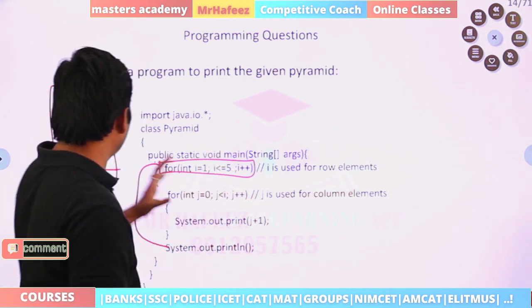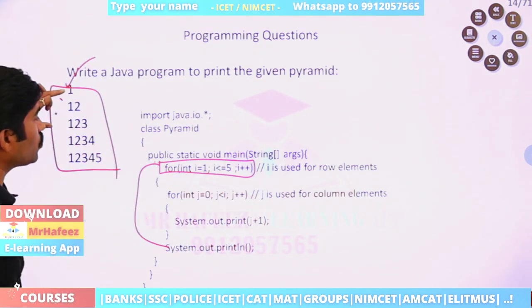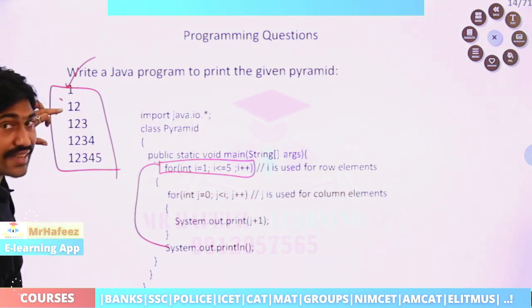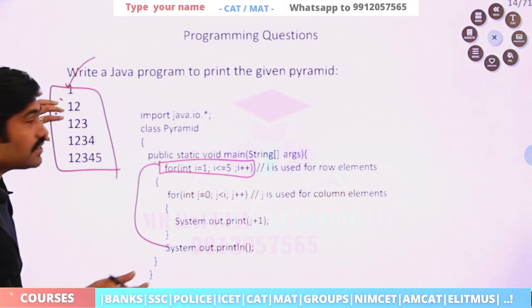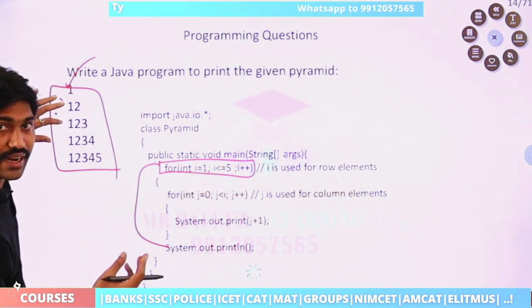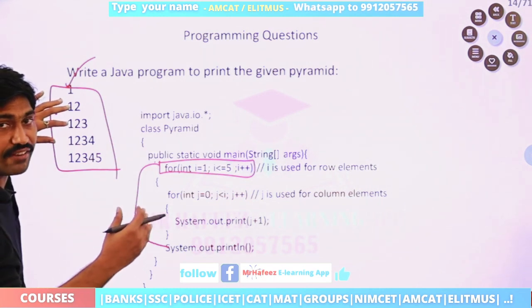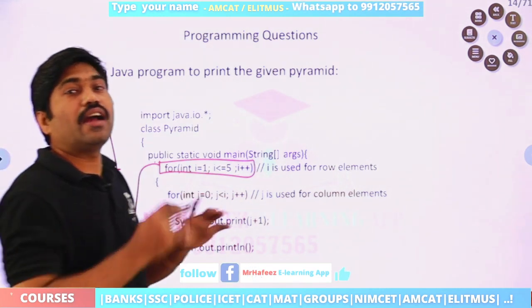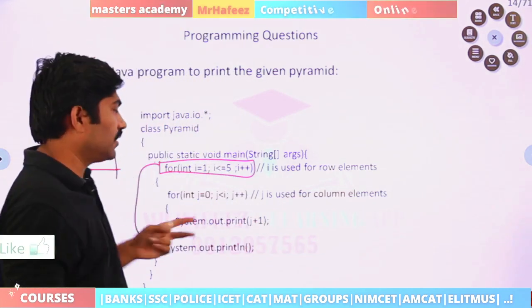So these are 5 rows. In the first row i equals 1, and in the second row i equals 2, so till 2 the j will be printed. In the third row i will be 3 and j will start from 1. After printing 1, 2, 3, the condition will fail. So this is a simple programming pyramid, printing a pyramid, right?